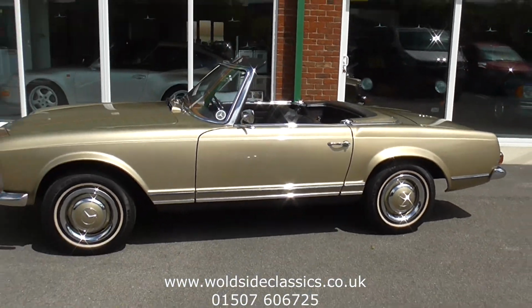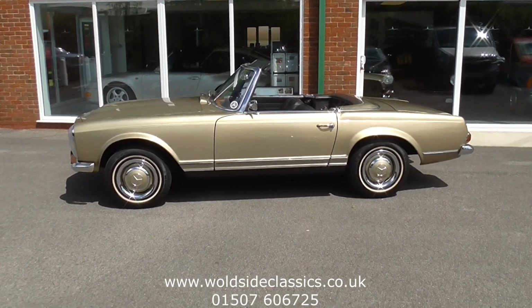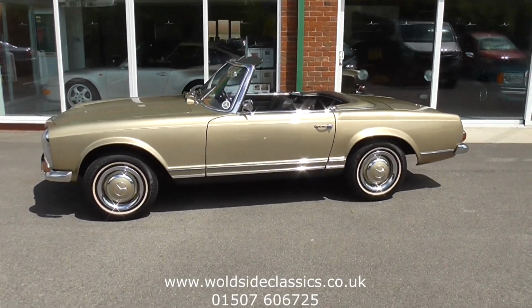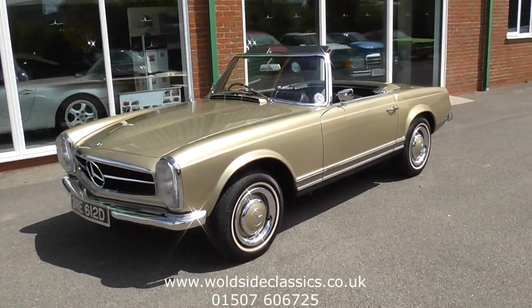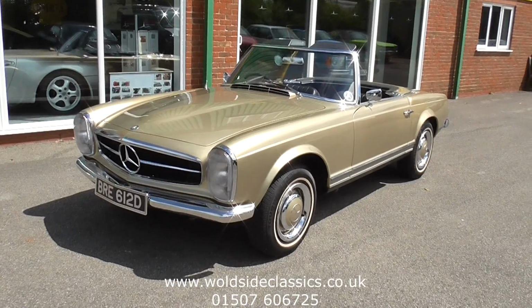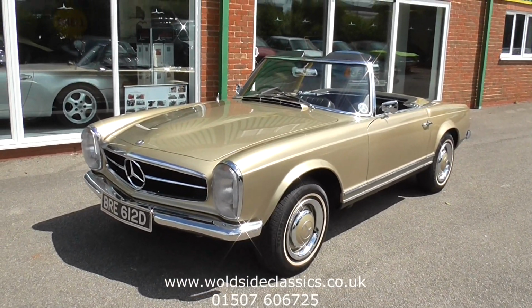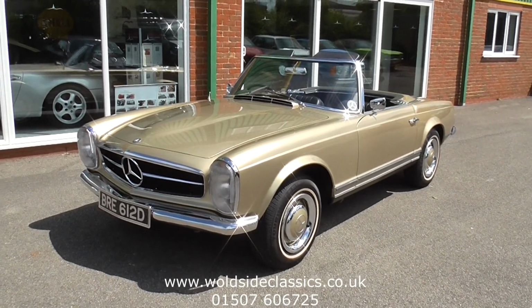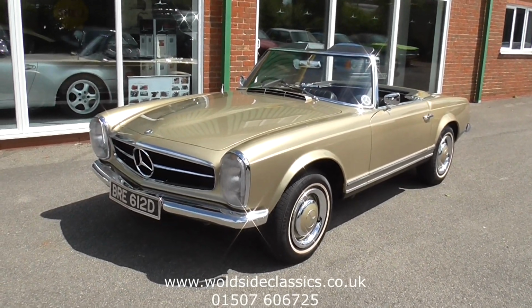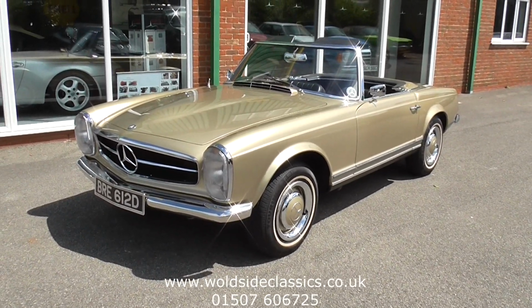Today we're delighted to offer to you this 1966 Mercedes 230 SL Pagoda, finished in Tunis beige metallic with black upholstery. This car is an automatic gearbox with power steering option car. UK right-hand drive car from new, covered 80,000 miles with superb history and old MOTs going back to 1981 when the car had covered 30,000 miles.